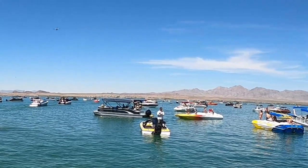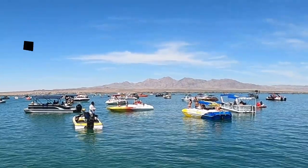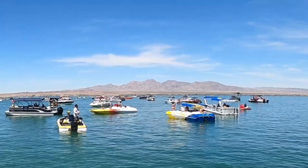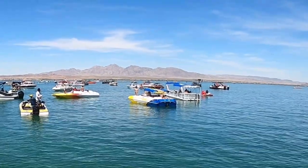Guaranteed not to catch a fish with a total combined horsepower of like 8 million horsepower idling through here.